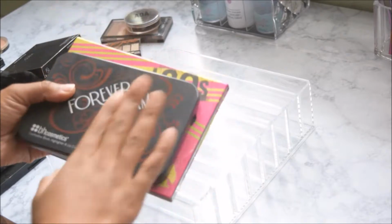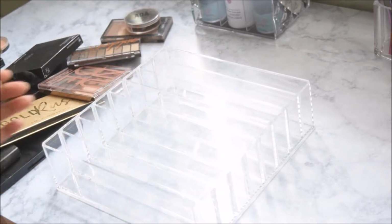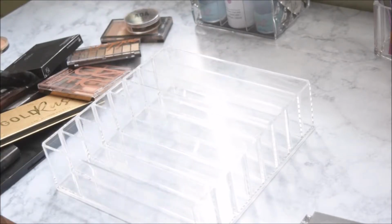When I first started shopping with BH Cosmetics, I actually threw out a lot of my old palettes, but I have some palettes from Kiko Milano, have some palettes from Paris that my brother brought back, but most importantly what I really use is drugstore palettes or Morphe palettes.